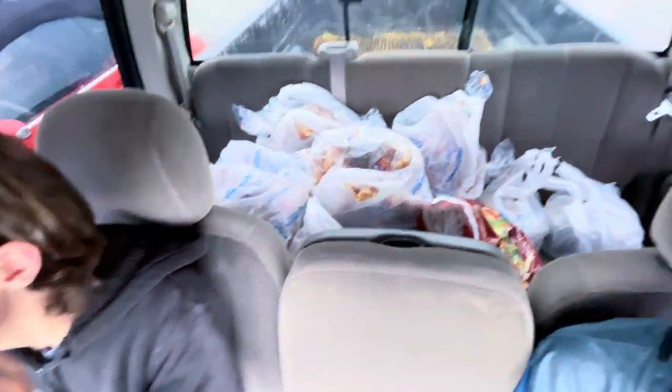It's raining, but we got all our stuff, minus the pumpkins. No, they were out. No pumpkins at all in Walmart. So we're headed to Lowe's and maybe Kroger to see if they have any.